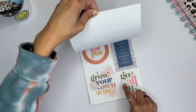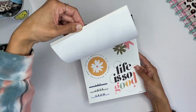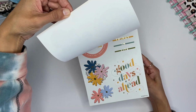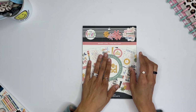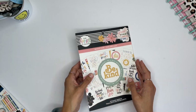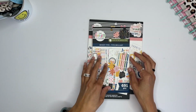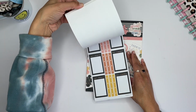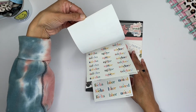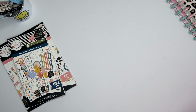I'm pretty sure there are tons of flip-throughs online or on YouTube for these. If you check out the Squad, I think they have some flip-throughs of these, but this was in the winter collection. Oh my gosh, it's just so, so cute. And I cannot get enough. So stinking cute.